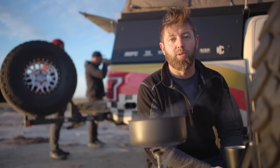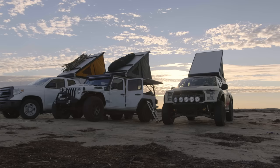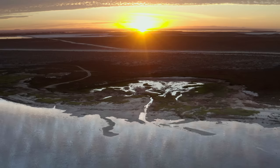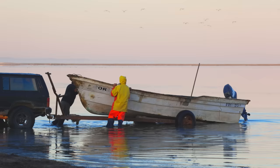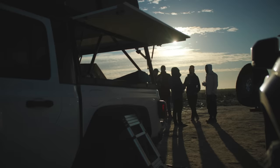So after a super long travel day yesterday, we rocked up to the spot in pitch black, couldn't tell what it was. We just found a dirt track that headed down to the water, popped up the GFCs, it was howling wind, and everybody just passed out. Woke up, beautiful sunrise this morning, and turns out that we are parked on the local launch ramp. So boats are going in the water, we're making a quick cup of coffee, then we're gonna move on over to try and look for the whales here in Guerrero Negro.